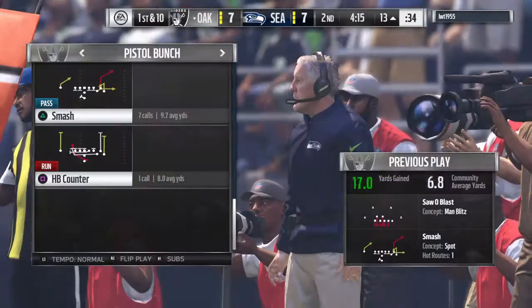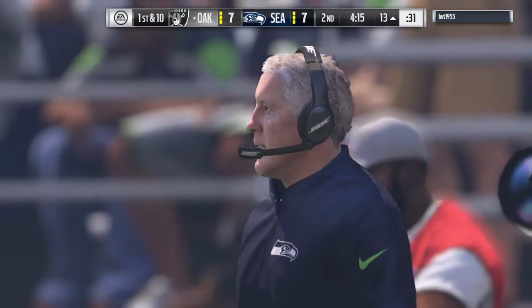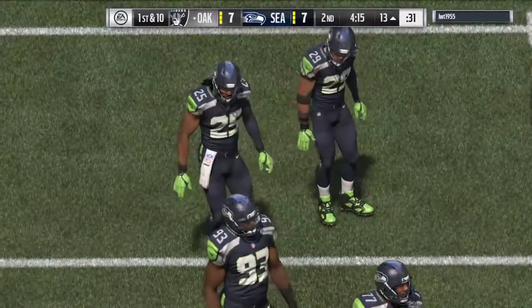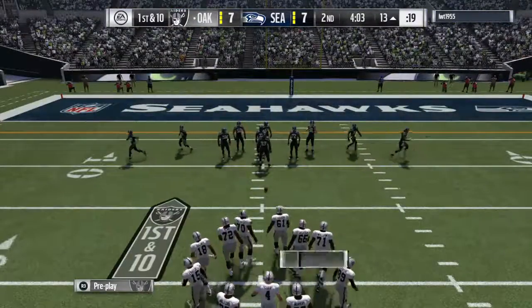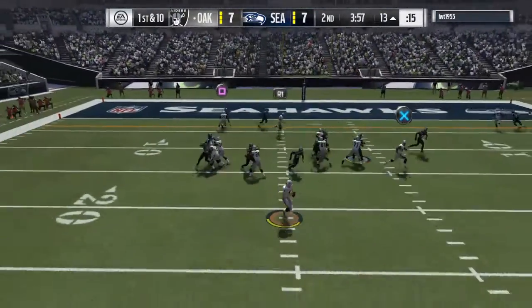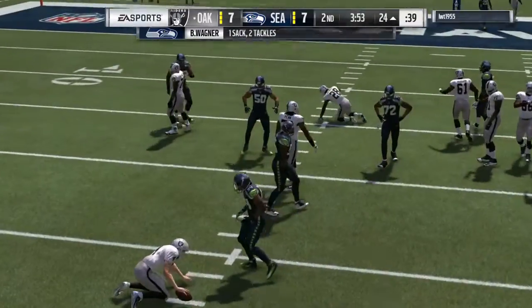Receiver set it up perfectly, worked his way inside, and then broke it back to the outside for the completion. And now a first down following that long game. Murray, the lone setback. They go play action here on first down. And no escaping this time as he'll go down.